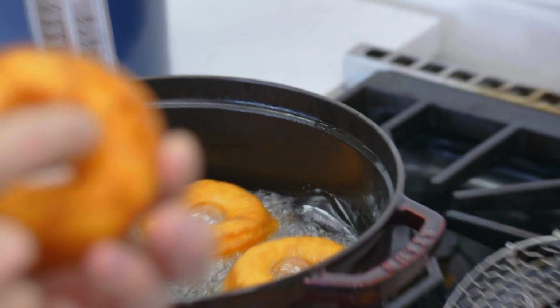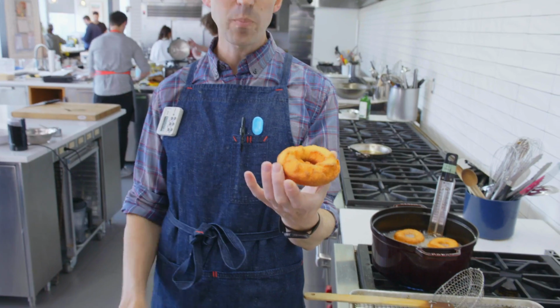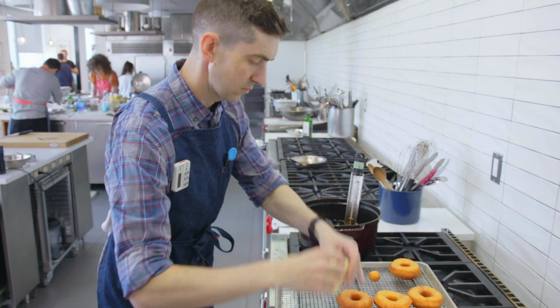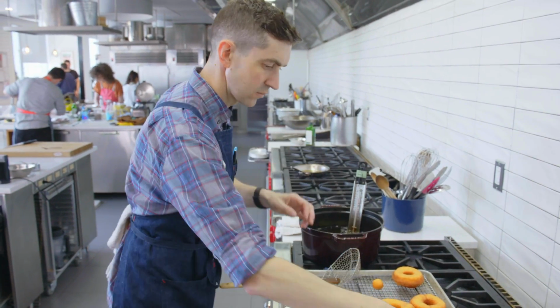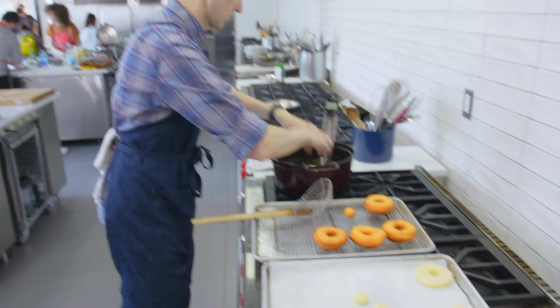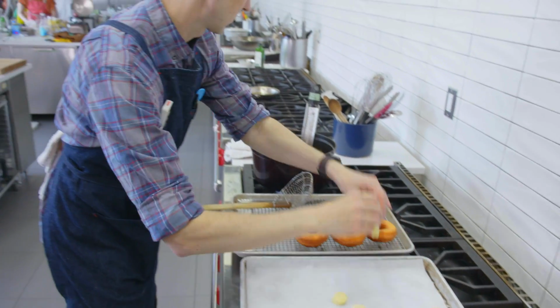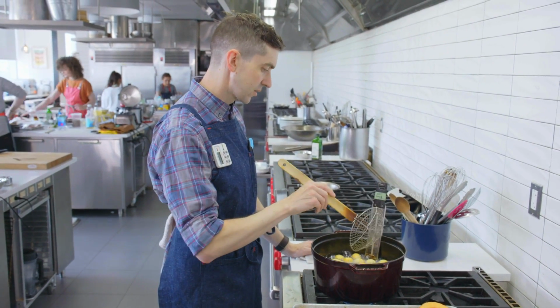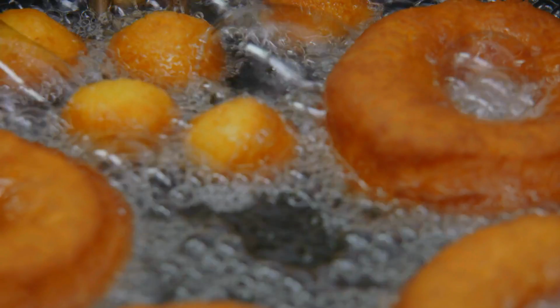This is what I'm talking about, that crag, that openness, to the second side. When you lay things into oil, put the near edge in first and then lay it away from you. Does that make sense? I'm feeling really, really good about these. Cool.